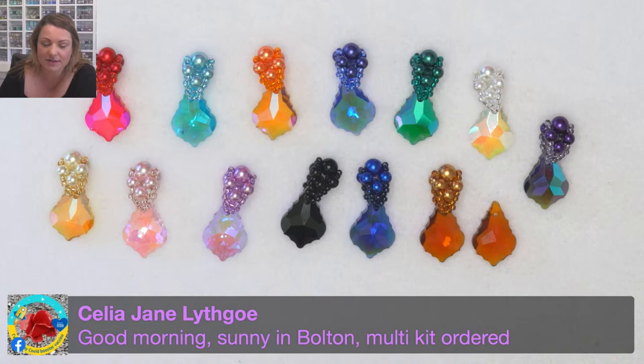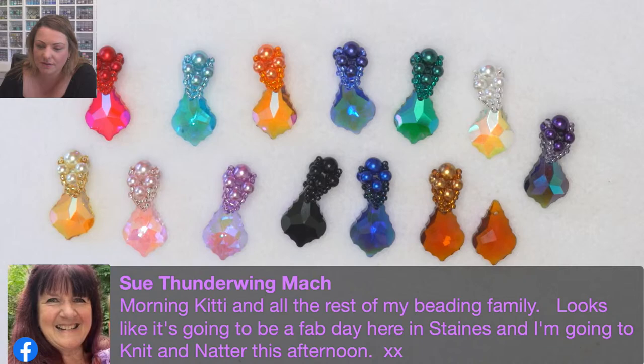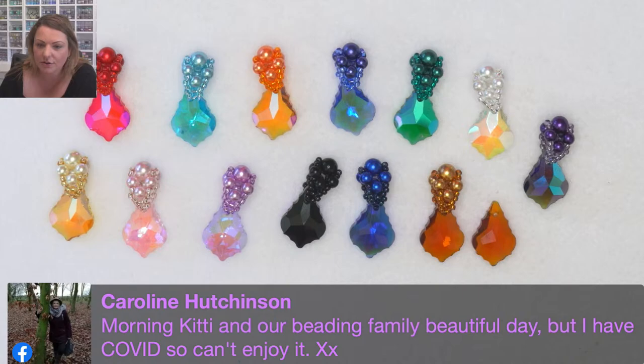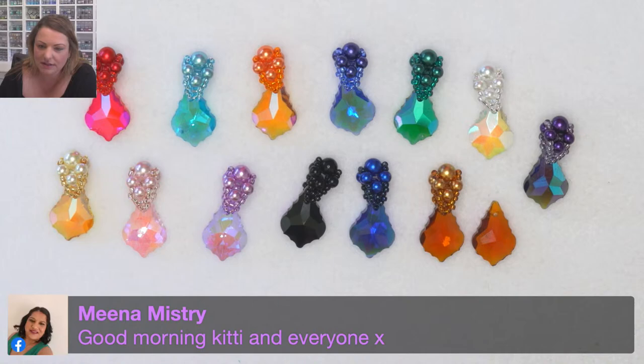Morning, Lucy. Jackie, good morning. You're saying beautiful day here in Clacton, which is just next door to us, I guess. Beautiful weather here, and I'm hoping it stays for a few days. Good morning, Sue. She says it looks like it's going to be a fab day here. Caroline, good morning. Oh, you've got COVID. I'm so sorry. I'm wishing you well, sending you big kisses and hugs, but virtual ones. Good morning, Jitty. Good morning, Karen in Manchester, saying it's sunny. Good morning, Mina. Joyce here.